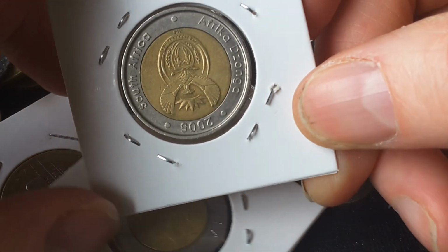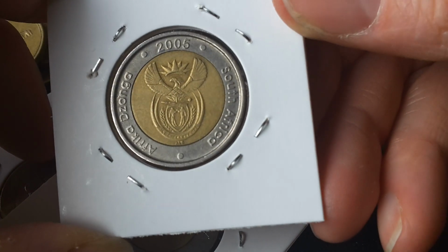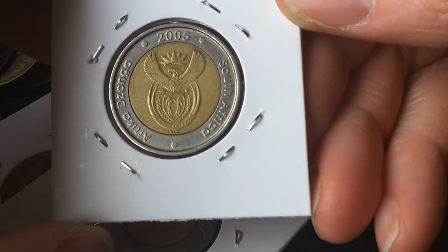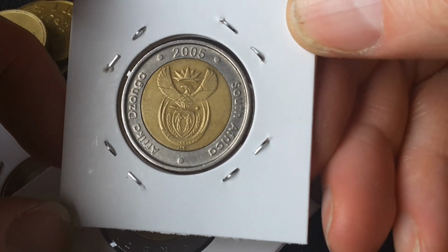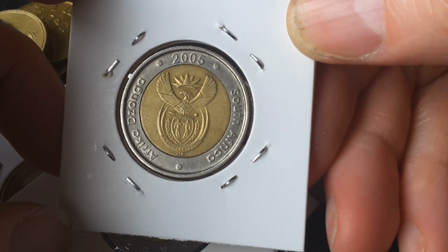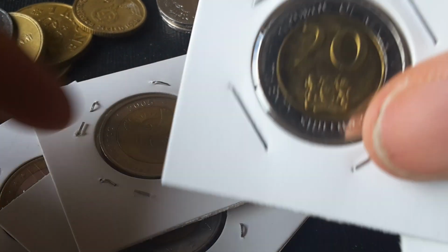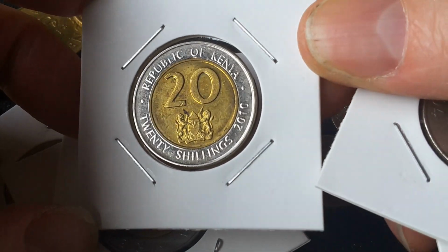And the thing about these coins is that every year they produce different languages on them. So this has got Afrika Dzonga, and South Africa in English. Don't know what language that is. I'll need to look it up. Probably could be Venda, could be Zulu, could be Tswana. Don't know. Need to look it up. So you can't remember everything of this, especially the coins of South Africa, because they change.